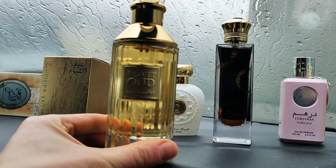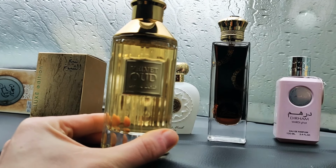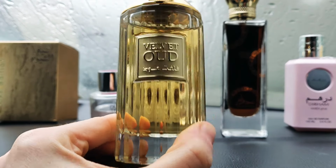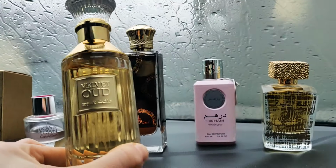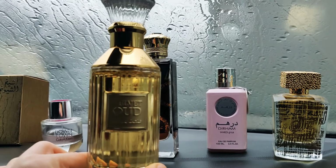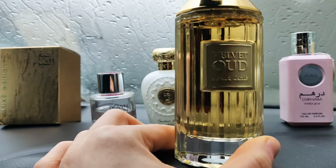Otherwise, not super suitable for the office because that leather is too strong, unless you would only spray 1 spray, not more than that. Otherwise it can be not suitable for the workplace because it's a leather perfume. But also there is citrus which actually tones down that leather. It's a combination of those notes, guys. A little bit leaning perhaps towards masculine.